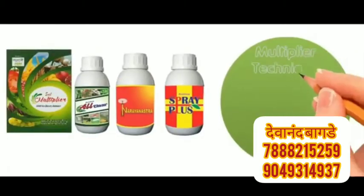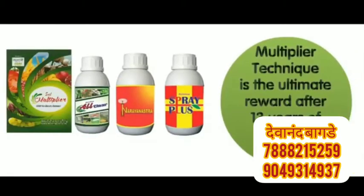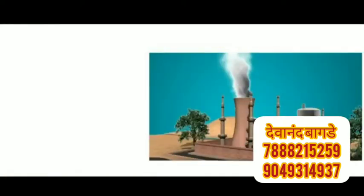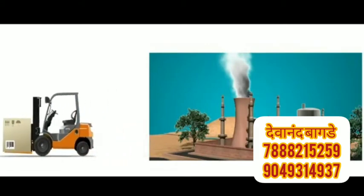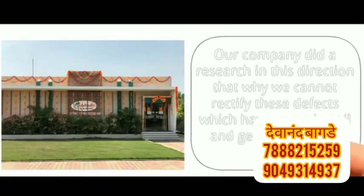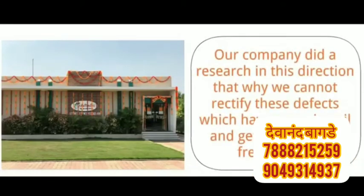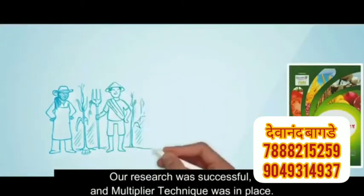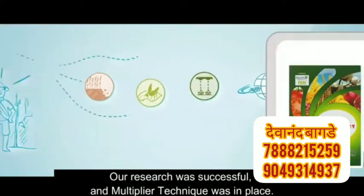The Multiplier technique is the ultimate reward after 13 years of tireless research. When soil deteriorated and the supply of natural food stopped to the plants, then lakhs of companies started selling crop food. Our company did research in this direction: why can we not rectify these defects which have come into the soil and get natural food free of cost? Our research was successful and the Multiplier technique came into place.